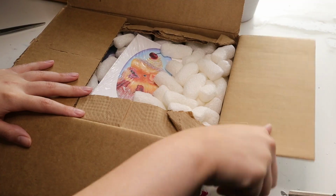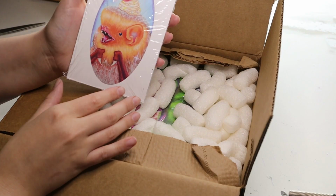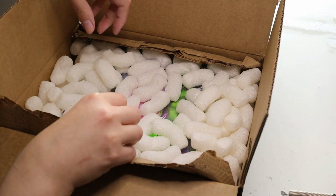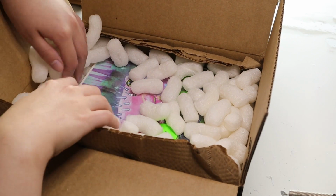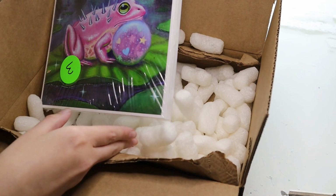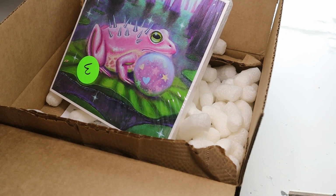Oh, cute. I ordered this one as a Patreon print. Yeah, this turned out really cute. I love the colors. Ooh, I know what the next one is. I'm so excited to see this in print form. It's my frog! Okay, so it looks like they put all the rest of the three in this huge packet. Look how thick this package is. Yes, I'm so happy.